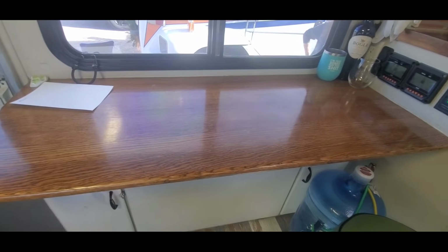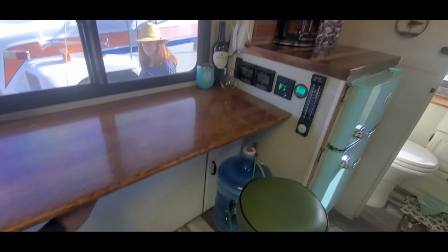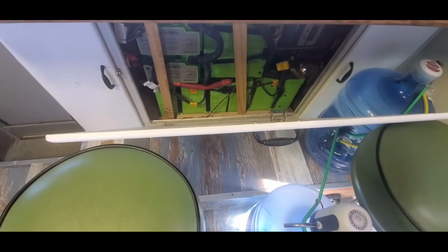So originally this was an L-shaped couch, and it was awkward. I needed a place to house my batteries because I've got a lot of batteries. Wow. We'll get to that in a minute.